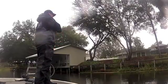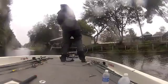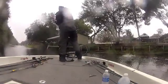Tournament wise, you have to make sure the hook's in their mouth. So I really like, if I know a fish will go, I'll use that white bait just so I can see that they've taken the whole bait in their mouth, and I don't have to worry about hooking them in the side or outside the mouth.